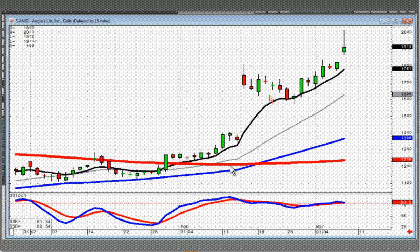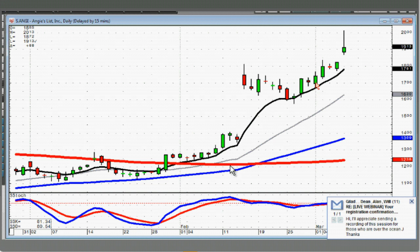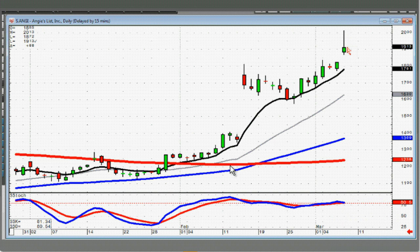ANGI coming out of a slow curve. Notice the morning star signal bouncing up off the T-line. Now they've gapped it up. If this opens positive, you continue to buy because it's going to be moving to much higher ground at this point.